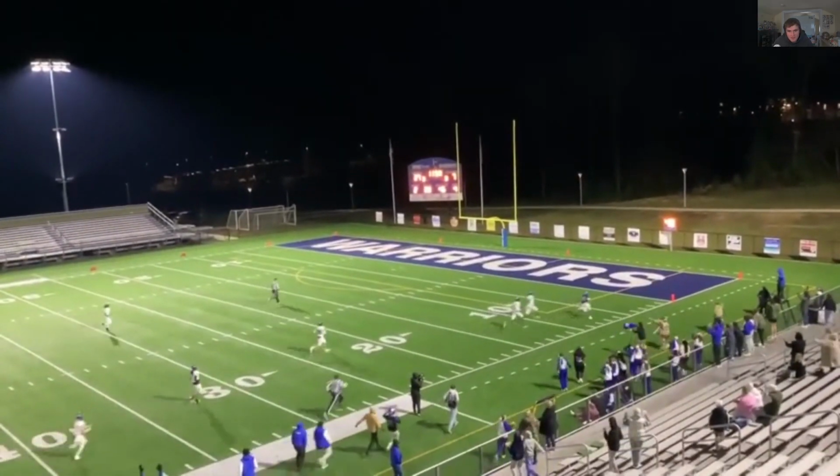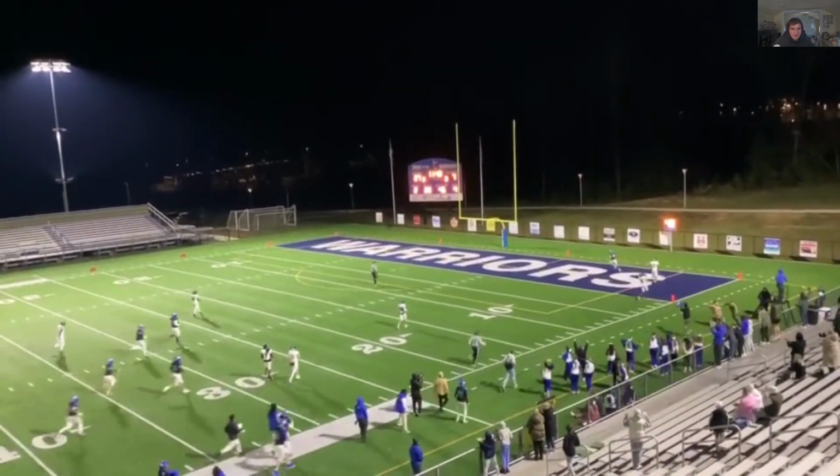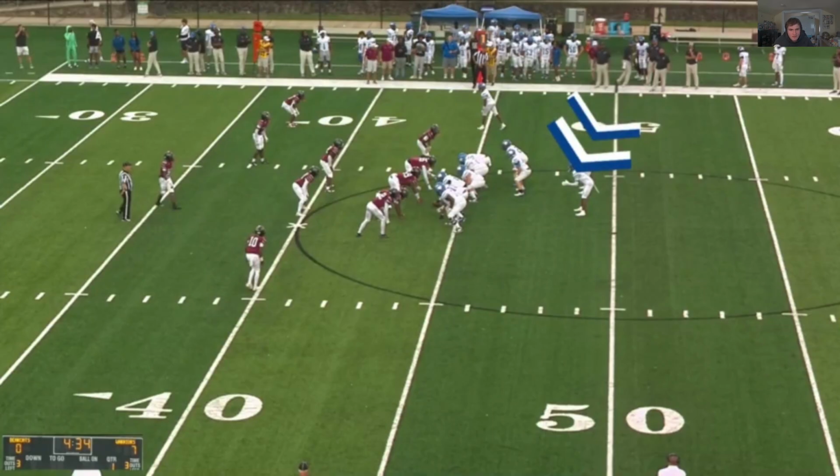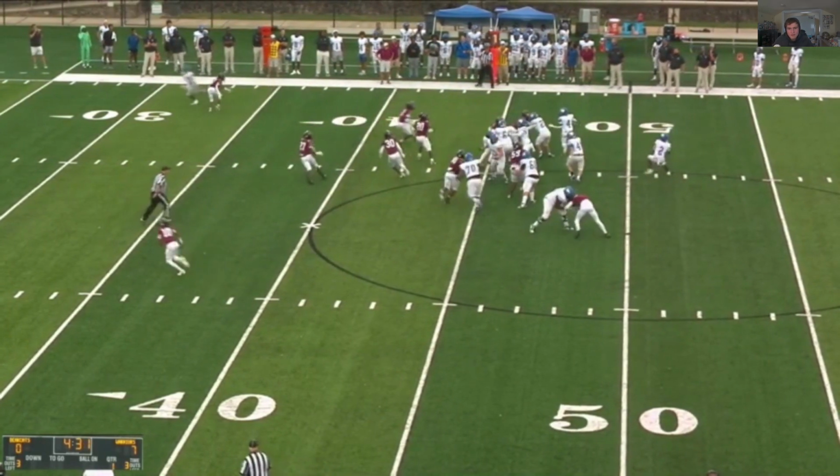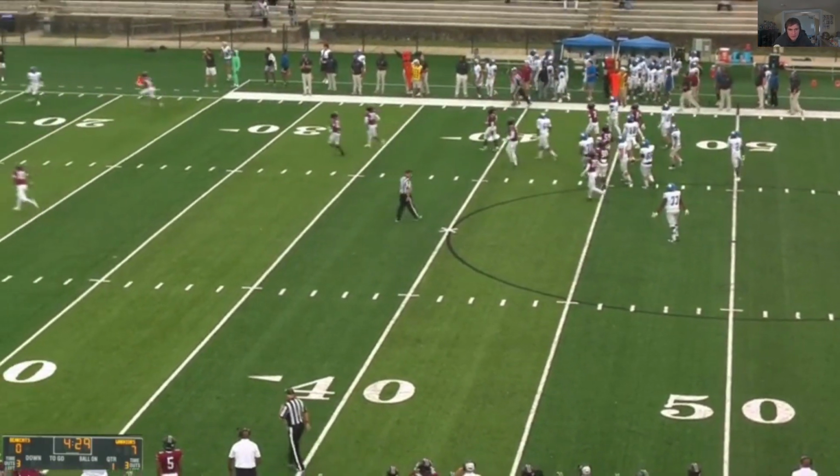Might have the best ball skills for a 5'10" receiver in the country. I'd say you show me everybody that's under 6 foot in 2026, and he's probably on the short list of dudes with elite type ball skills. So really like him competing there.